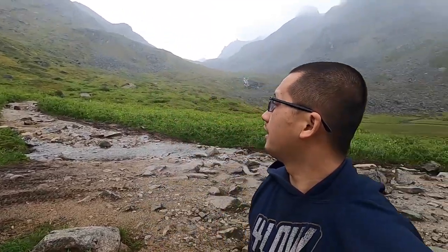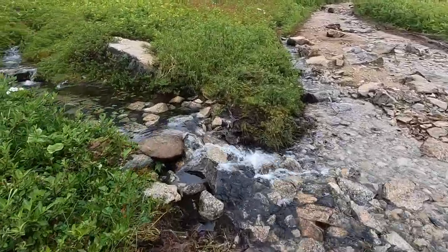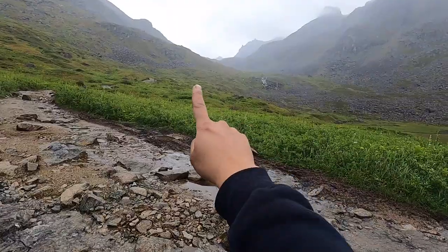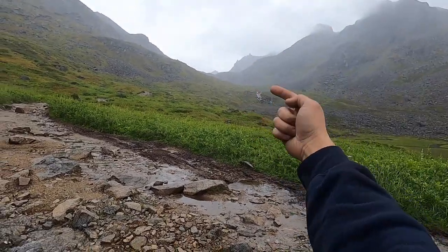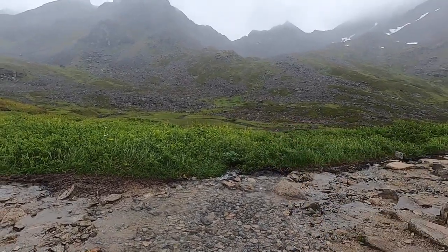It's super nice out here. Nobody's out here. It is still a little bit sprinkling, but we make the best out of it. Fresh water right here. You can see the trail goes right over that mountain and wraps around there. And look at this beautiful view. Little nice beaver den down there.